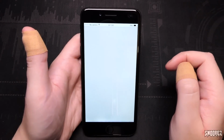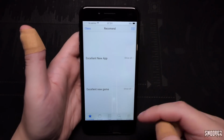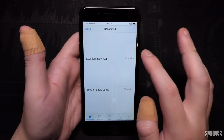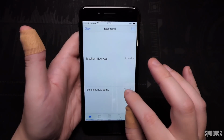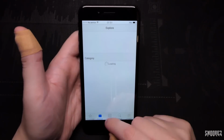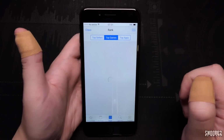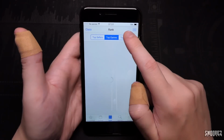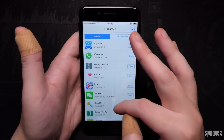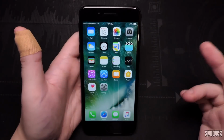No worries, if we open App Store, what does that do? Recommend. Excellent new app. Excellent new game. Recommend. Explore, rank, search, and update. Or try update first. No need to update the application. Okay, I won't then. Excellent new app. Show all. Nope. Excellent new game. Okay. Explore. Oop. It's loading. You gonna load anything? Nope. Okay. What about rank? Top games. Top apps. I think this did work in the original video that I made for this, but now it's just not working, even though Wi-Fi does work. Oh, no. Currently no download task. This is just the list of apps that are installed. Searching for hello. No search to the relevant app. So, safe to say that works.